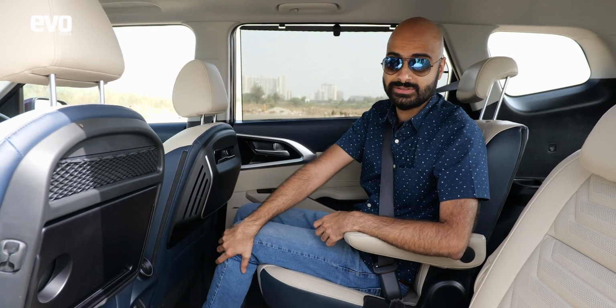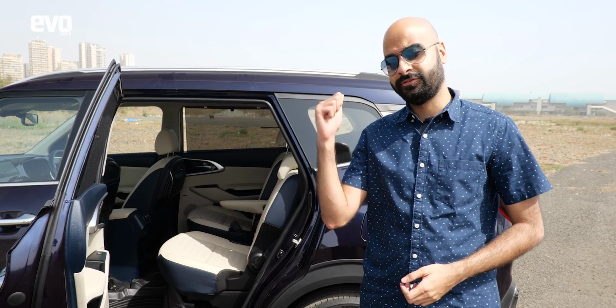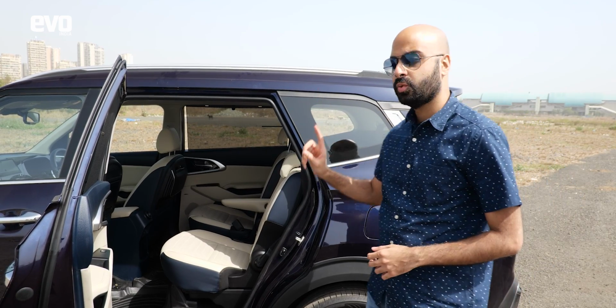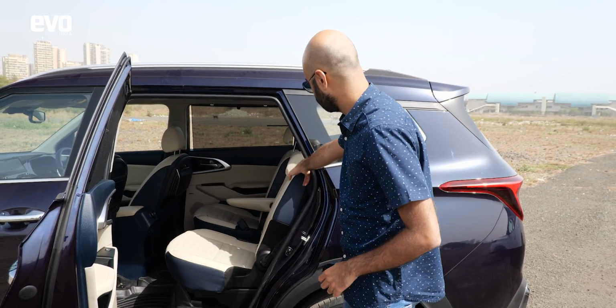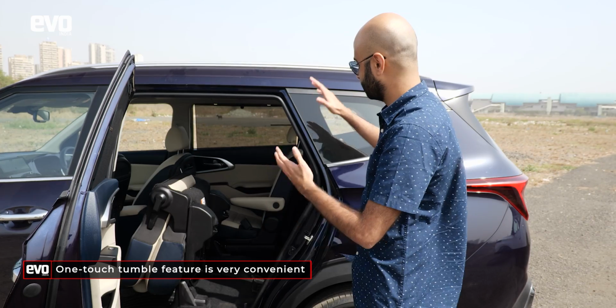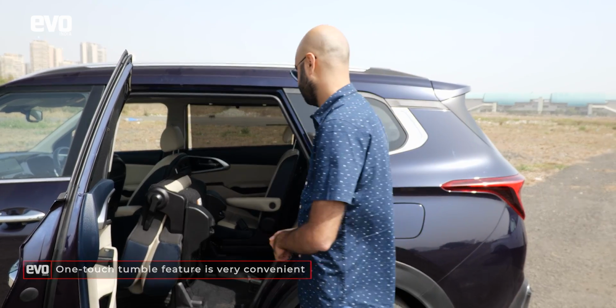Now let's head over to the third row and see what that's like. Normally I'd start talking about the third row from the third row itself, but the Carens has a very cool feature that I want to show you, and that's the one-touch tumble seat. So you press this button here, and the seat tumbles forward on its own and opens up this really wide aperture for you to get into the third row fairly comfortably.